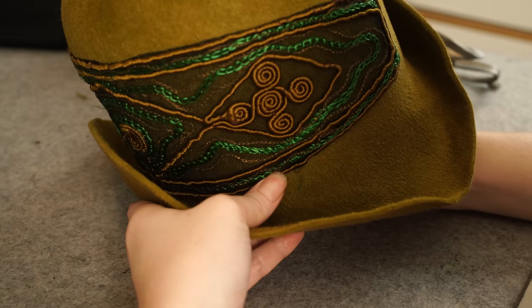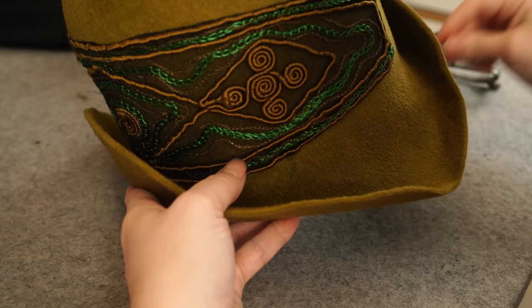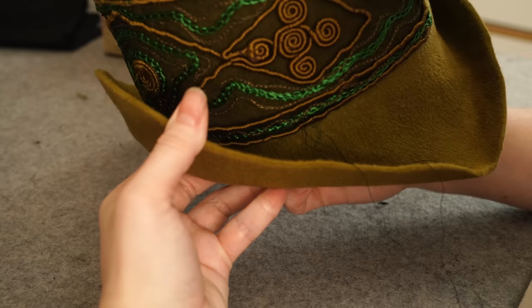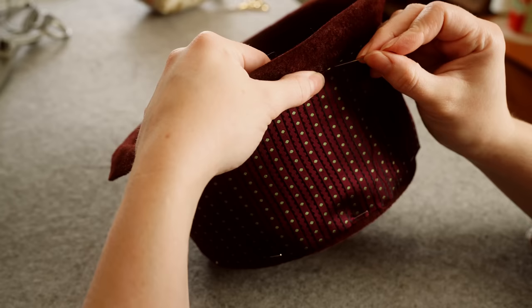Then it's time for all of the trimmings. When it comes to both the olive and the red hat, they're going to have their trimmings stitched on, whereas the black hat is actually going to have an interchangeable set. So these are just pretty loosely stitched on. The visual inside won't matter because I will be lining all of these hats. So everything just needs to look good from the exterior.